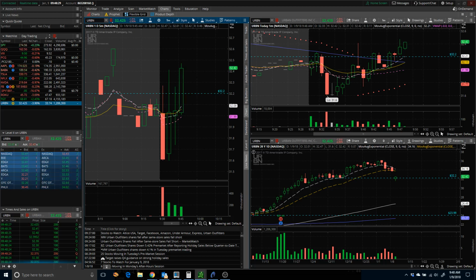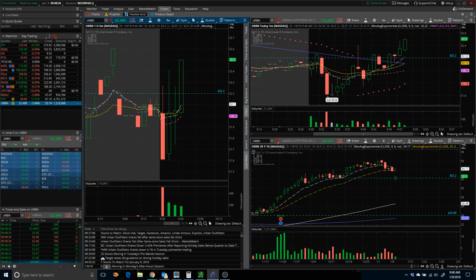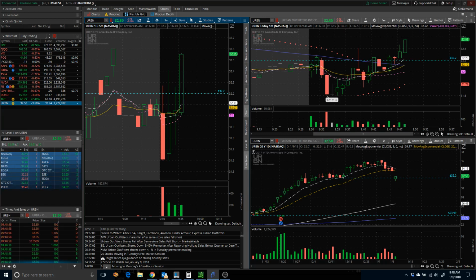So TGT's just kind of slowly bleeding here. I've only got a third left of my original, about 1,200 shares. So I'm just going to sit with that. I'd really like to see it kind of flash down towards 68 to get out. So I'm gonna hold that just to see. I mean, I very well may not get that.